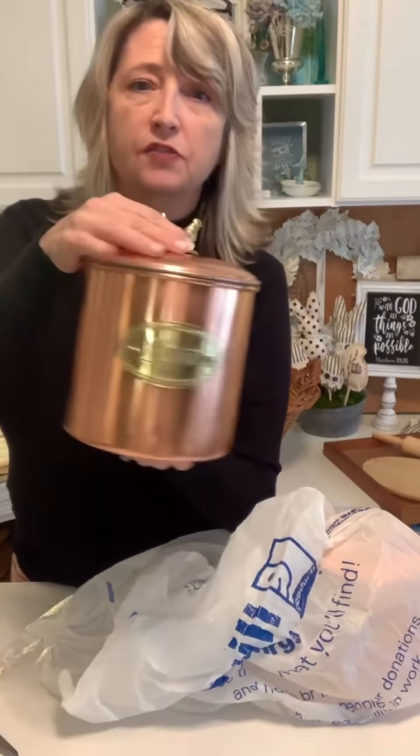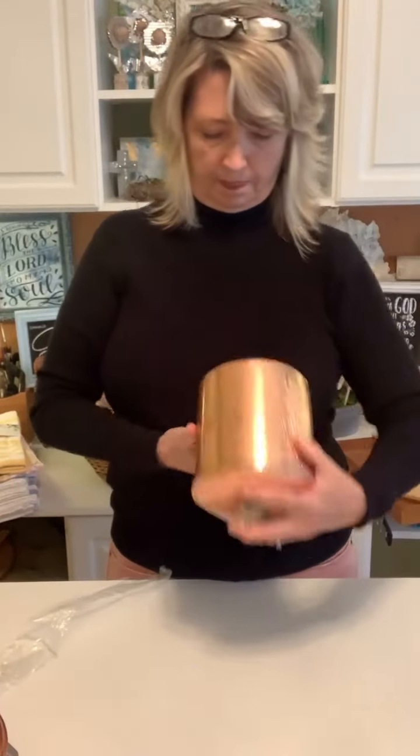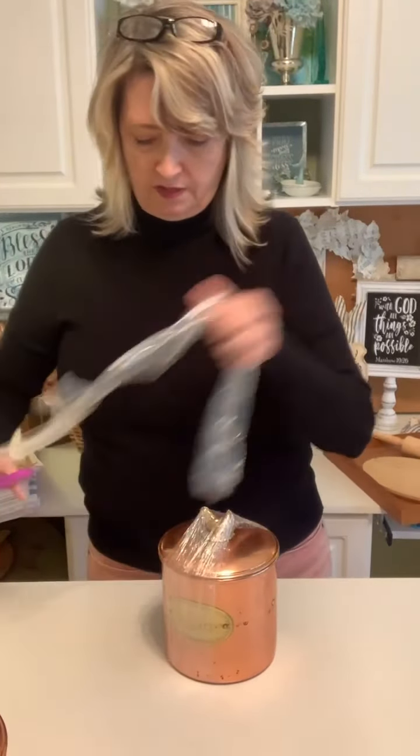I didn't care what it was going to cost. It was $4.99, so that was a little rich for me, but these are going to look great in my kitchen. That's one, and then here's the other one, which is slightly smaller, and it was $3.99. I wish there would have been a third, but there wasn't.